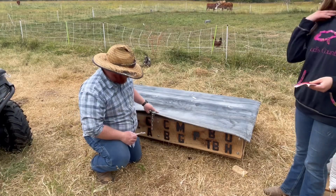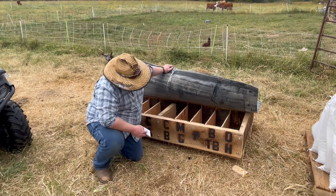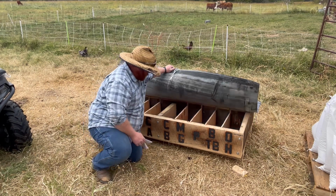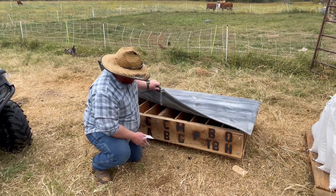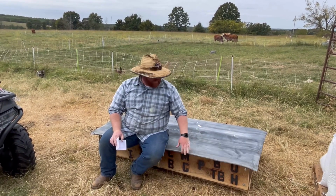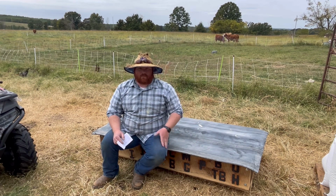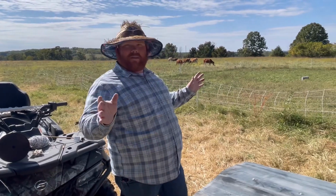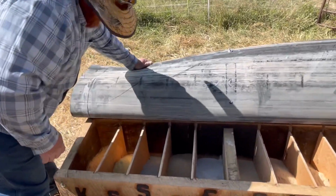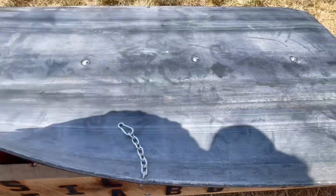So this is the feeder here. You can see that they put what each one was on here. And then each bag is marked. It's the same on the other side. So it's got this hard rubber on here so the cows can come and get what they want. And then it comes back down and keeps it protected from rain and all that stuff. So we got everything put in. If you look here, that's what we got. Everything's in there. And then same with on the other side.